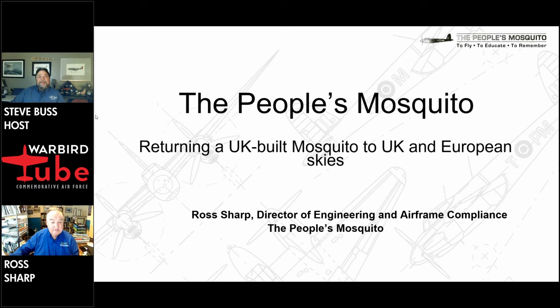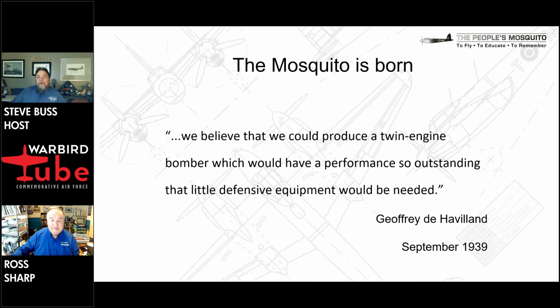All righty. Well, let's get into the People's Mosquito Project itself. When did this actually start? It really kicked off about 12 years ago. John decided to make an appeal, as I said, for this is what we would like to do.